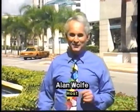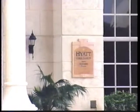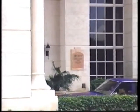Behind-the-scenes look into the world of gourmet cooking. Today's focus is, well, we could call it lettuce entertain you, or tomato, or radishes, or whatever, because today the focus is gourmet salads. And we're here at the Hyatt Hotel in Coral Gables, Florida, where we invite you to come with us into the exciting kitchen. Let's go.